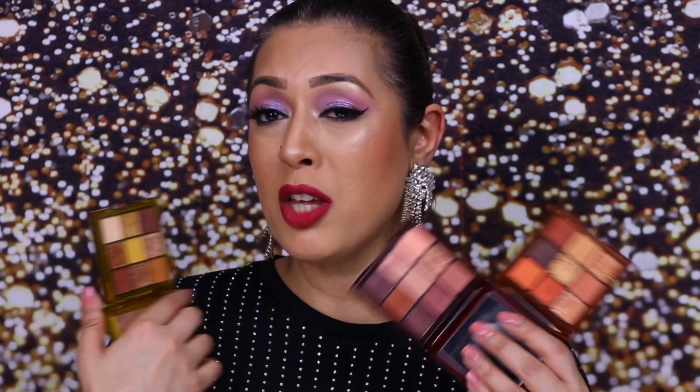I think the quality of these are absolutely excellent. So many of you will love these. The mattes are buttery soft. The metallic kind of foiled type shadows are really, really intense and high shine. The quality is excellent. They last all day long, and I think they're excellent. They're great for traveling. Not that I've been anywhere, but if I do, I will take these with me.